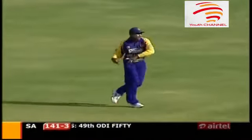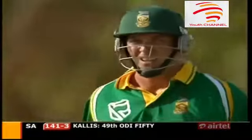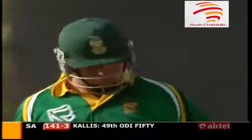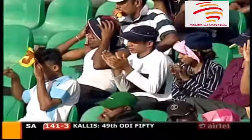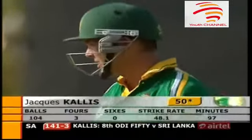There's the single to bring up the 50 for Jacques Kallis. Now that's his 49th 50 in his 199th game. He's also gone on to get 12 hundreds. He's a wonderful player, this man. It's his 8th 50 against Sri Lanka and his 26th game against them. And he's got 2 centuries against this particular team as well. Very good knock so far, but he'll be only too aware he's got more work to do.